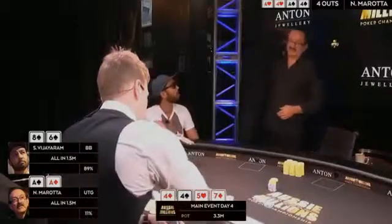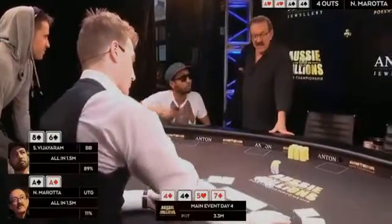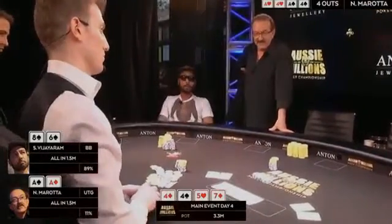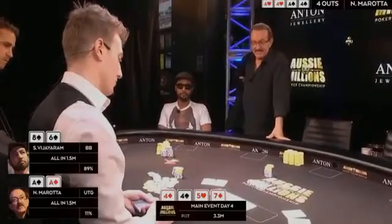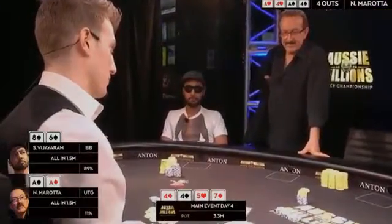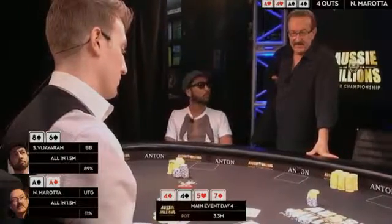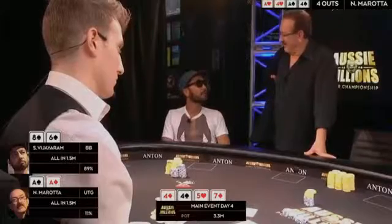And Vajiram's in massively good shape here. He can still hit an ace or a 4. Four outs, any ace, any 4. 11% for Marota. Good luck. Seriously.